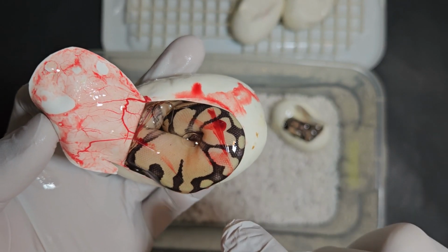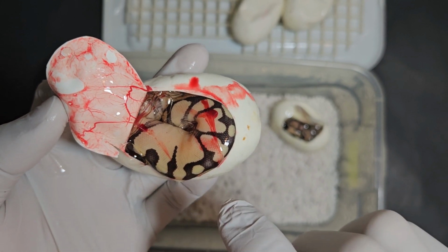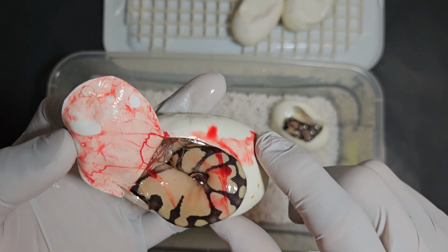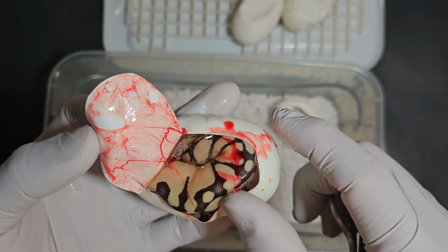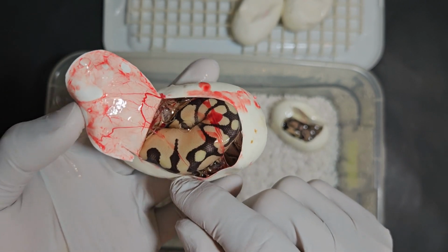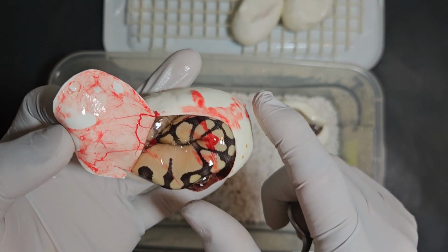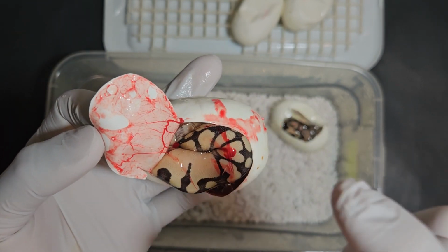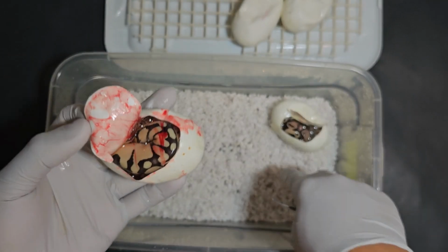This one definitely has either lace and fire or lace and vanilla. Because look how bright it is. It's got to be that. And the pattern is just really, really wacky. But it doesn't look like the typical clown pattern. So I think this one is a het as well.